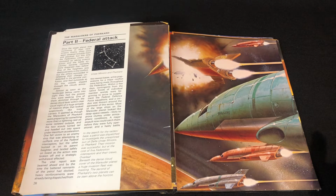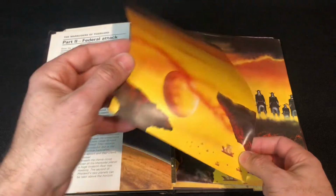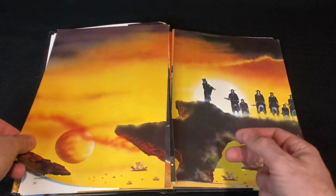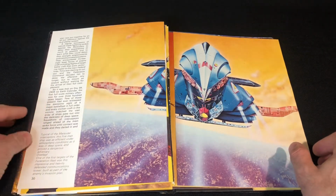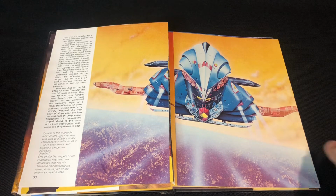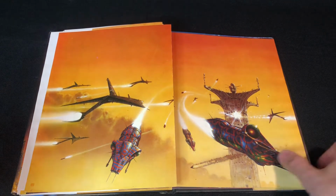But I was just blown away by the artwork, and that looks like Thunderbirds too, doesn't it? And you got this whole Federal, which I only read just a little bit, and the Federals, like, they're like a big empire, and then you got some other players in the story. Really great artwork. You just don't get books like this anymore with this level of detail.